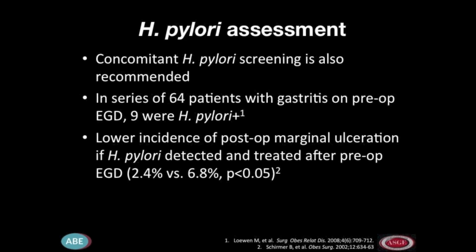H. pylori assessment is very important in these patients, even if the stomach appears totally normal. And we always do antral and gastric body biopsies to exclude the presence of H. pylori. If it is found, it's always eradicated, and that eradication is confirmed prior to going on to surgery. In this series of 64 patients with gastritis on preoperative endoscopic evaluation, 9 were H. pylori positive. There's a lower incidence of post-procedural marginal ulceration if H. pylori is eradicated prior to the surgical procedure.